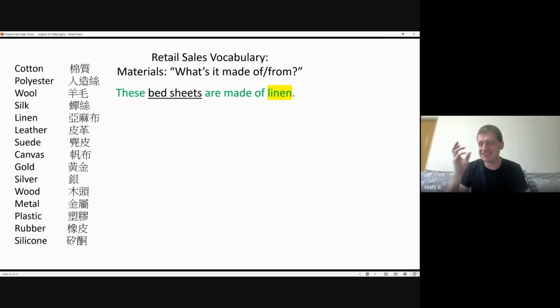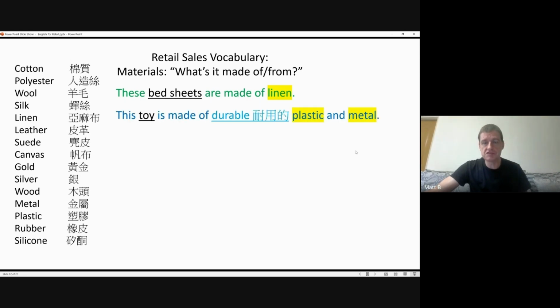Okay. So that's a sort of easy way. Sometimes it just gets a little bit confusing and you just have to try to remember. So don't worry about this one too much. Just say it's made of or from, and it's okay. All right, so let's look at number 2 here.